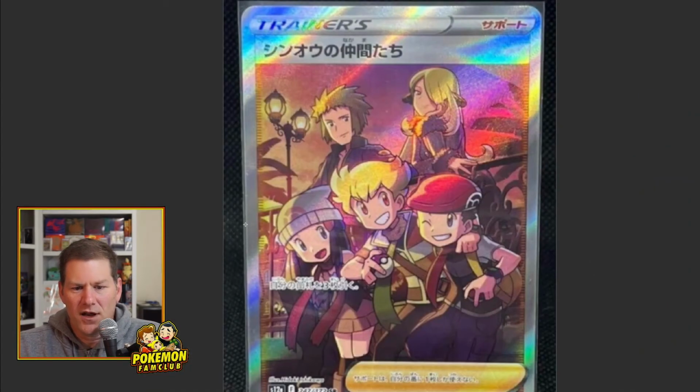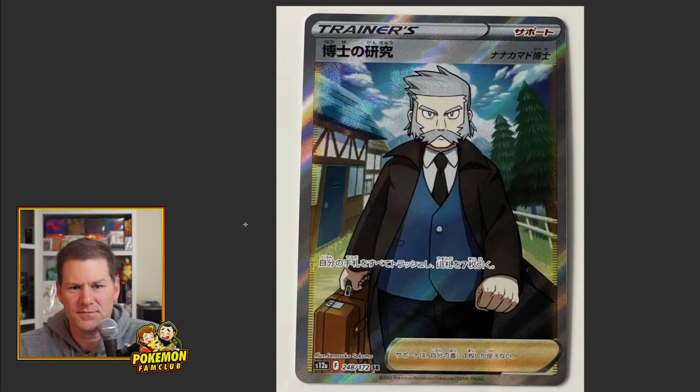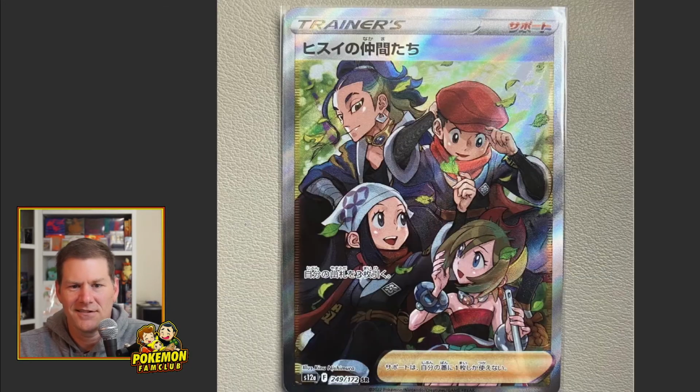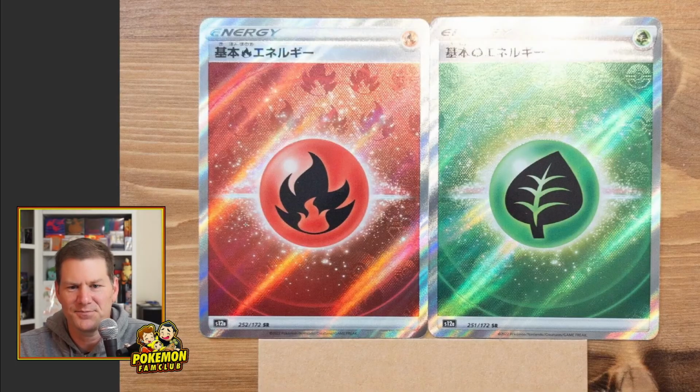We got the Sinnoh Friends. Looking pretty cool. Especially love that Cynthia's in the background and everyone's hanging out. Here's another shot of it. We got the professor's research. Pretty muted colors here. Hisui Friends. Pretty cool. Really cool card. Gotta collect those. Boss's Orders. Not a fan of this card. Didn't find any good shots of it, but that's what it looks like.